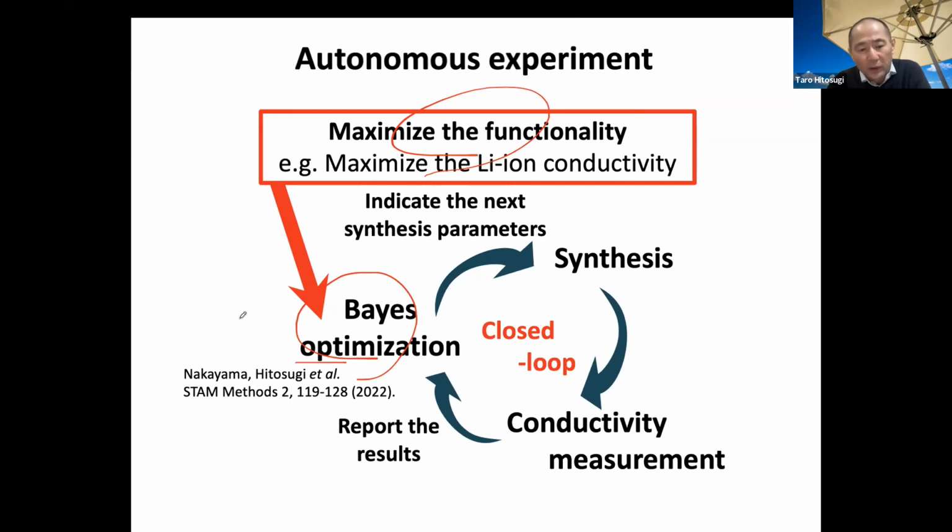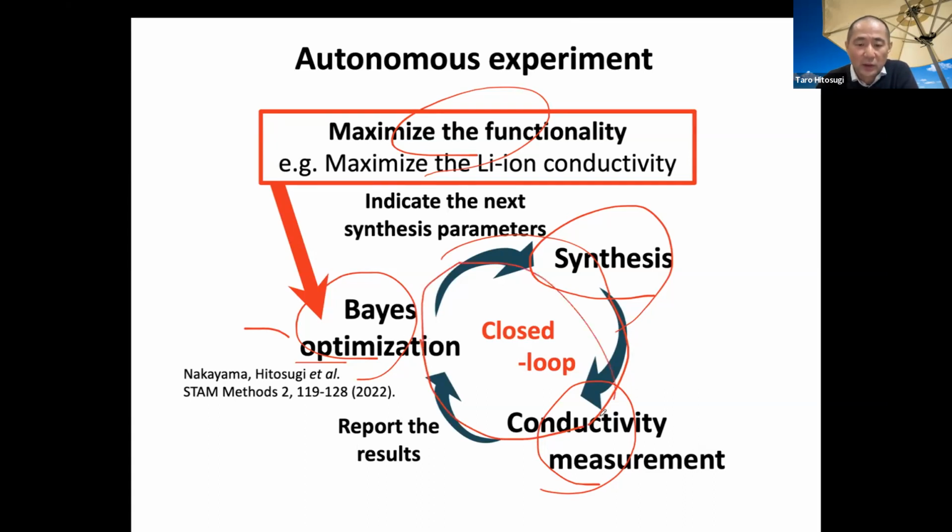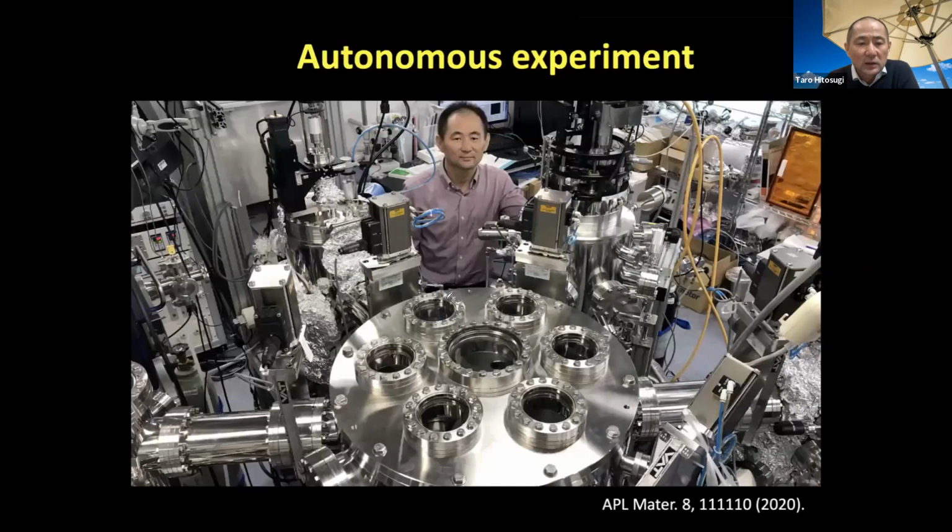So we input the knowledge of making materials by our hand into this Bayesian optimization. And this Bayesian optimization indicates the next synthesis parameters, and we grow thin films using sputtering, and then the robot transfers the sample to the measurement system, and then reports the data. And then this predicts again. This we call closed loop. And this is our lab.